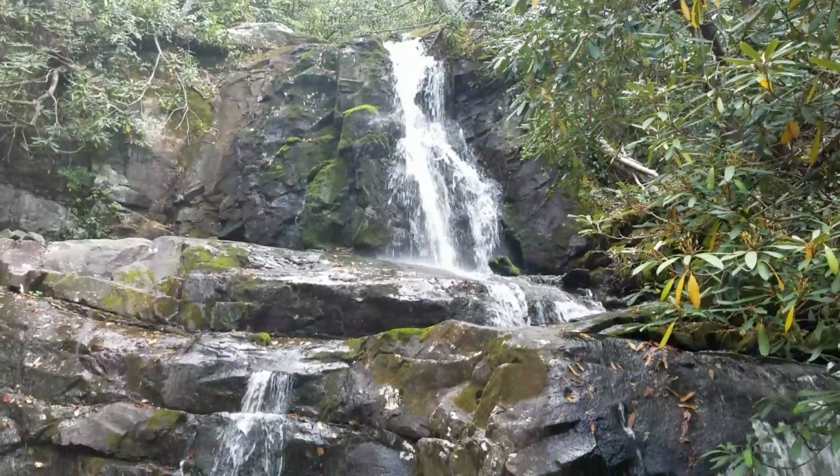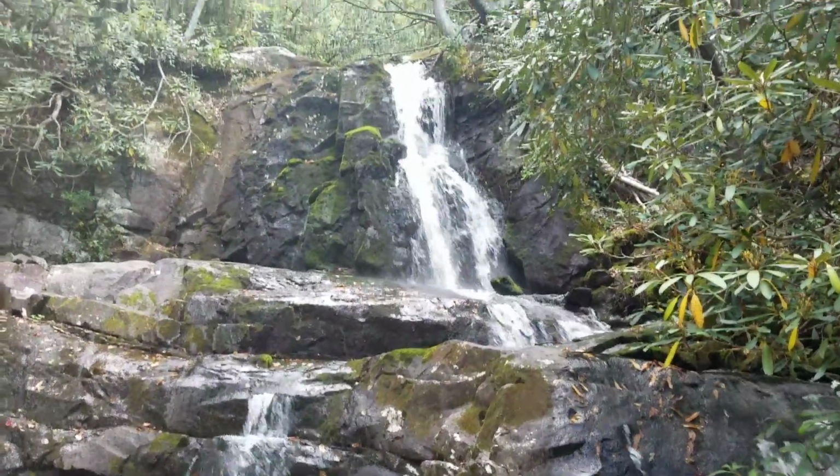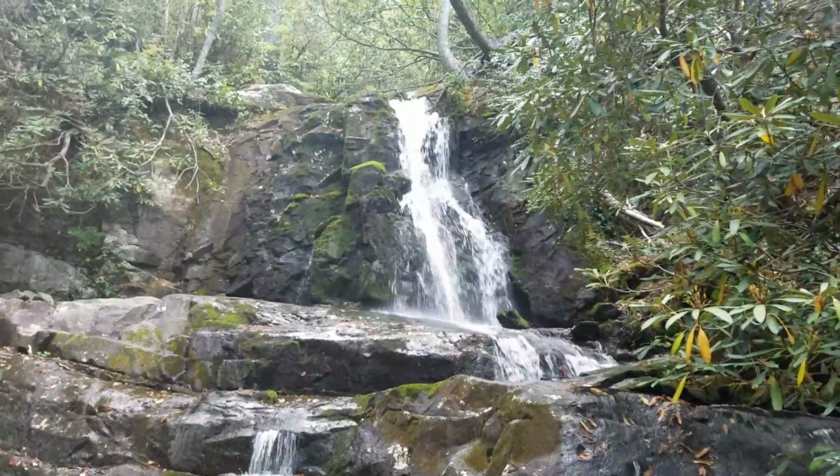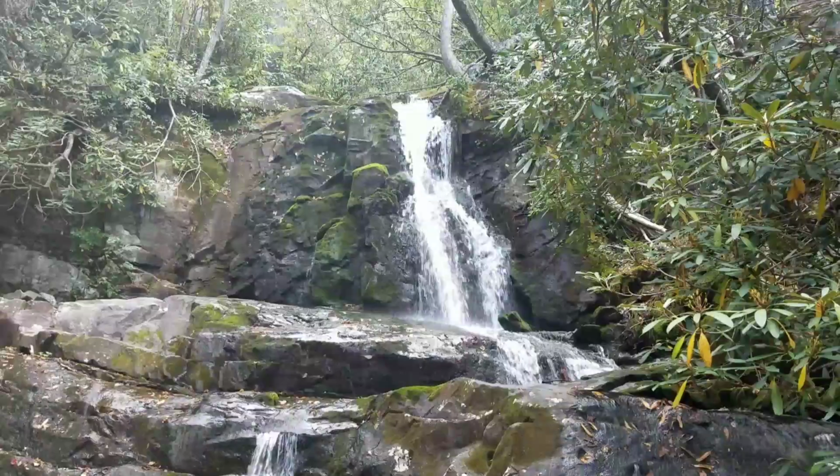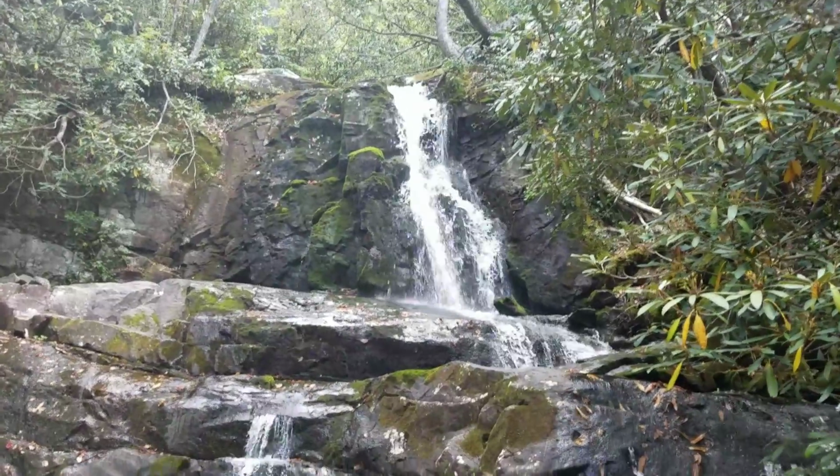Here at Laurel Falls, and of course last time Eric and I were here was in January 2016, and it's still beautiful this time. No, not anywhere near as much water as it was last time coming off the falls, but it's still beautiful though.